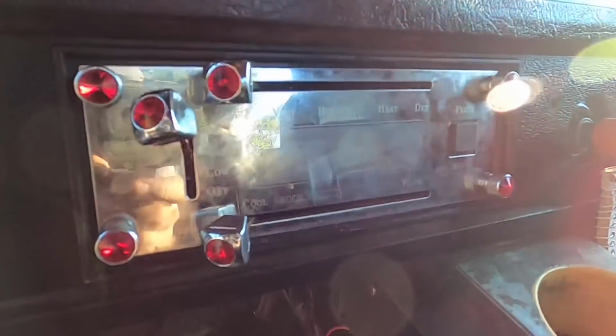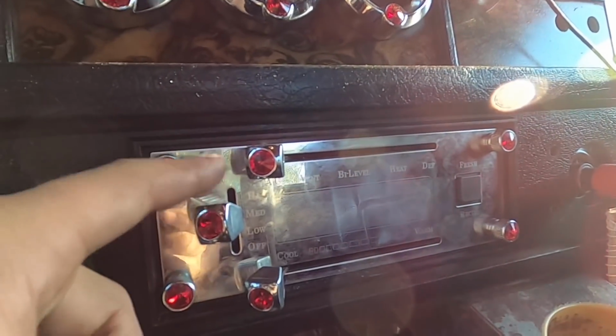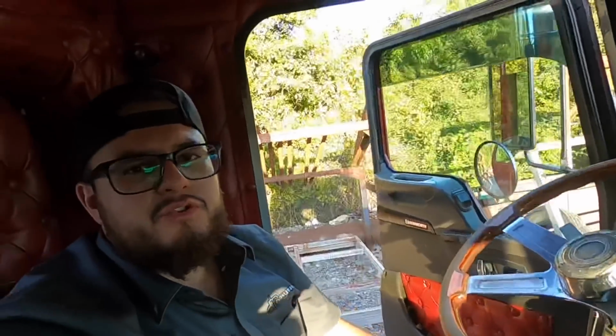Now that I have the AC on, there is no air leaks, and I used to hear a lot of air leaking coming from the inside of this, but that is done, so that's one less thing I gotta worry about. And what I'm gonna try to do now is remove the fittings from the seats.